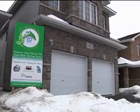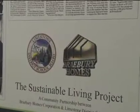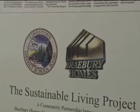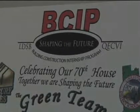The Harvesting House is a house that was built by students of the Limestone District School Board in collaboration with Brayberry Homes here in town. They have a focus program called the Building Construction Internship Program, or BCIP. It's been going for over 20 years, maybe 25 years now, and I think they're up to 75 houses locally and within the surrounding area.